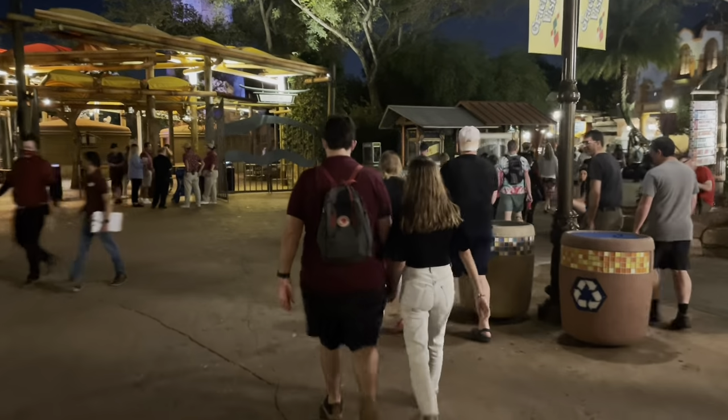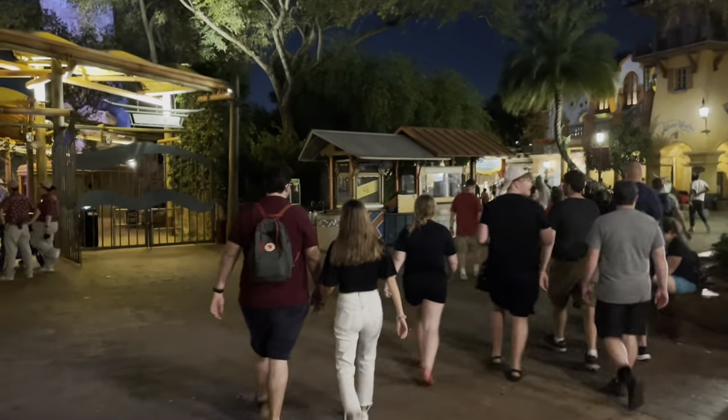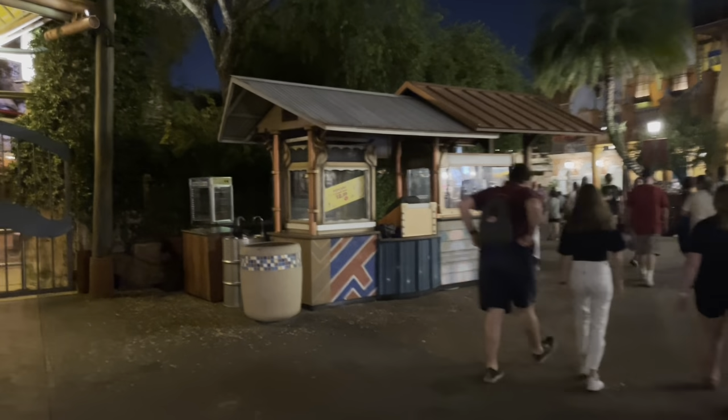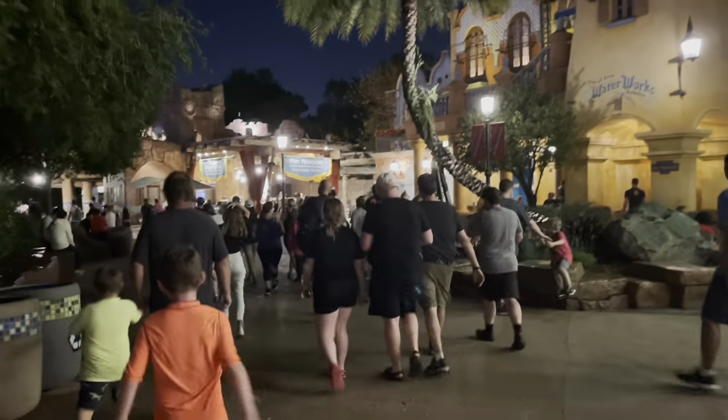I also wanted to show you guys this as we make our way out of the park. This is the popcorn cart that I mentioned earlier when I showed off the popcorn bucket, where you can get caramel corn when it's open. Only advertised place in either park that I know of that you can get caramel corn.